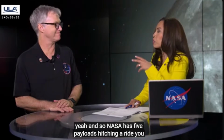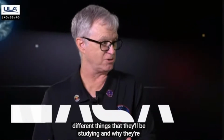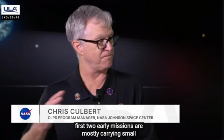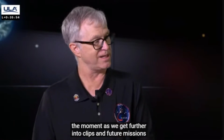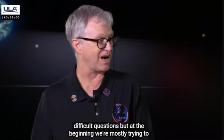And so NASA has 5 payloads hitching a ride. Tell me about the different things that they'll be studying and why they're studying those things. So, this early mission for CLPS, this is our first mission. So our first 2 early missions are mostly carrying small instruments that help us learn more about the environment at the moon. As we get further into CLPS in future missions, we'll raise the complexity and start studying more complex, more difficult questions. But at the beginning, we're mostly trying to characterize what the moon is like, what the radiation does, what kind of environment we can find there.